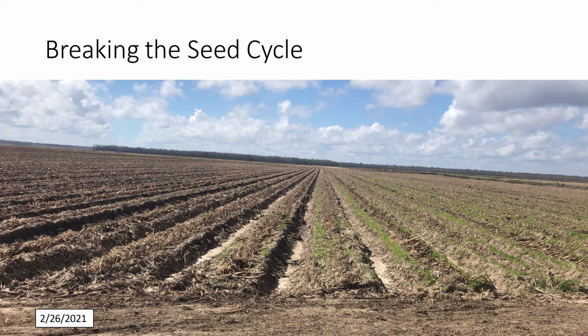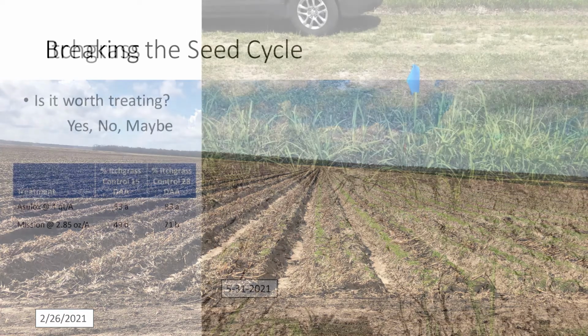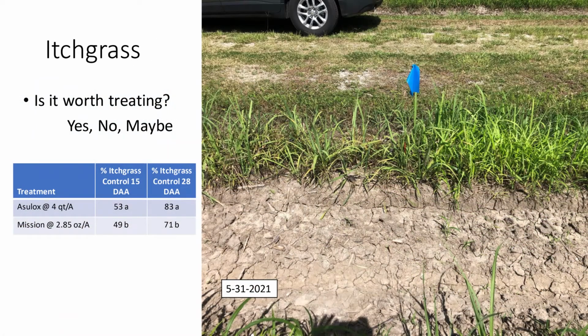We don't think about that, but that weed seed bank is not an infinite amount of seed, and seed longevity for different weed species varies. Itchgrass is 3 to 5 years. Johnsongrass is 20 years. But this kind of opened my eyes to what getting ahead of weeds one time in a cycle can do for you.